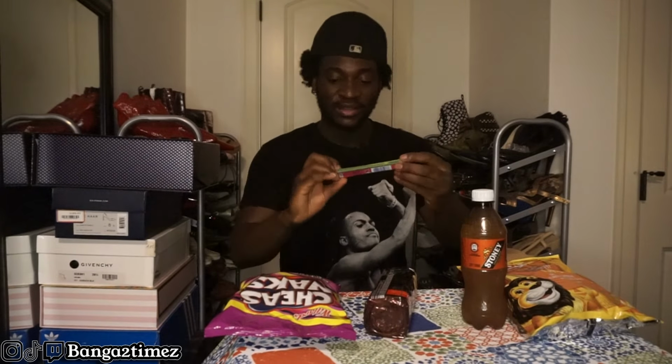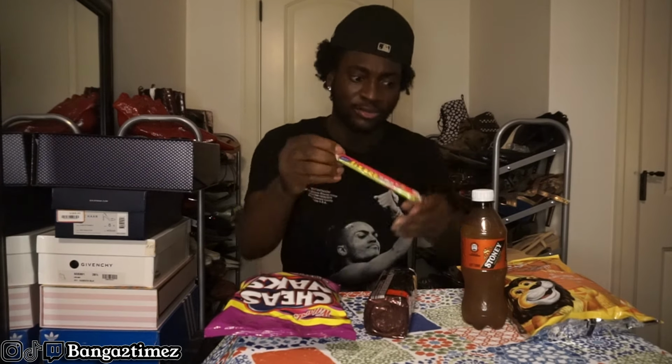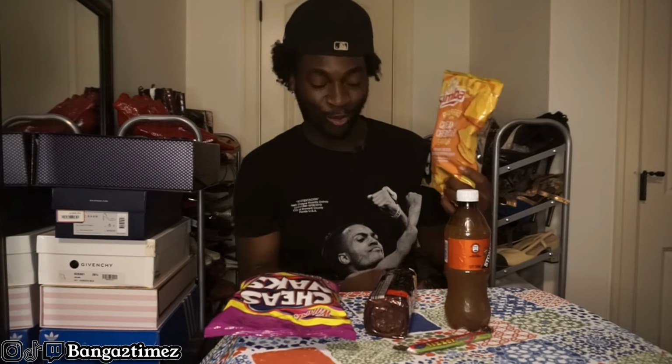Got this little fizzer pop. What's it, fizzle doubles, okay. Fizzle doubles, all right. I got Stony Ginger Beer right here. Can't wait to try them out. Last but not least, Simba the Lion. You know Simba the Lion? Roar, with creamy cheddar flavor. All right, let's get straight to it.